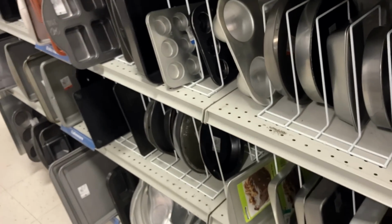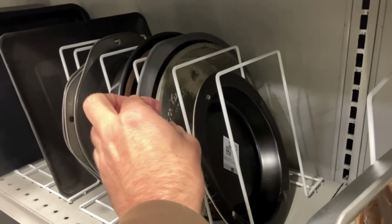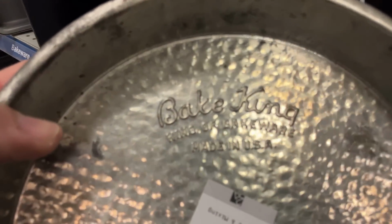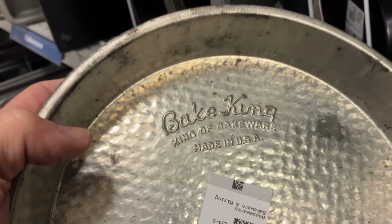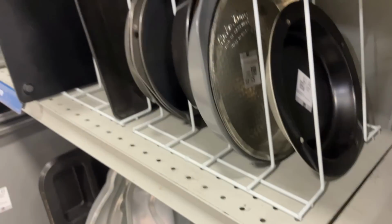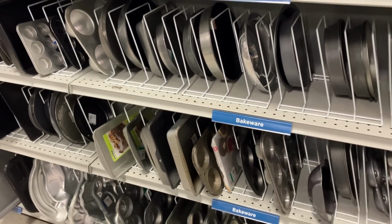Wait a minute, here's an old timer. I think, let's get down here and see. Get them out of there. Come here to me. Okay, Bake King. Bake King, King of Bakeware, made in the USA. I haven't seen those before. Maybe it's because they're so beautifully displayed, right? You can see what they've got. I like that.